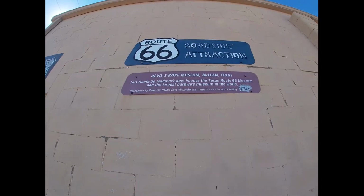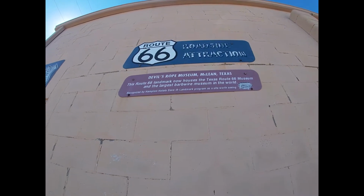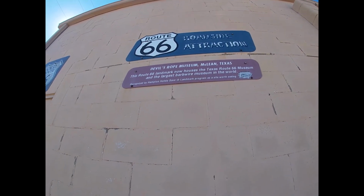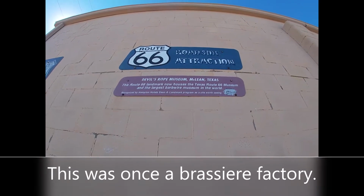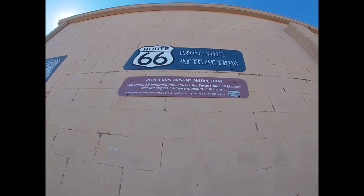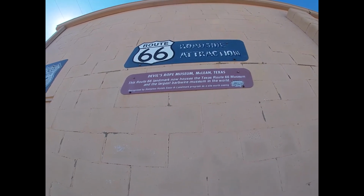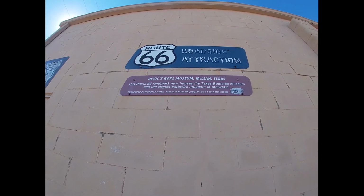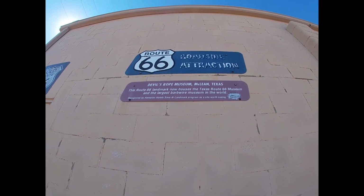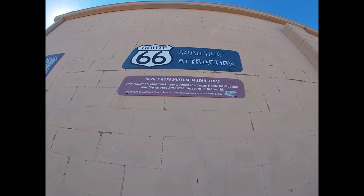And on the side of the building is another Route 66 roadside attraction, a Hampton Hotels marker. Talks about the Devil's Rope Museum. Not much historical stuff on here, and it doesn't even say when it was opened, but I can already tell you the museum itself is 30 years old. They just celebrated their 30th anniversary in 2021. But it says, this Route 66 landmark now houses the Texas Route 66 Museum and the largest barbed wire museum in the world. Well, I'm sure I'm in for a real surprise.